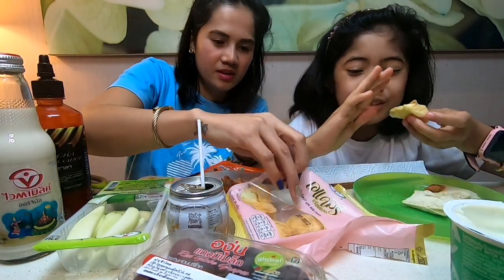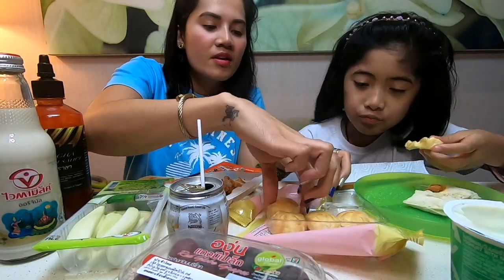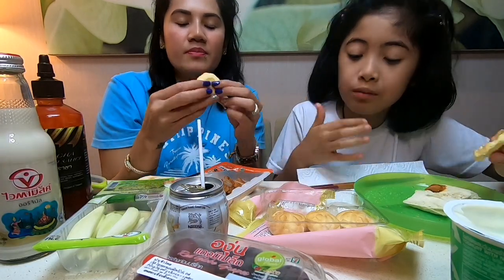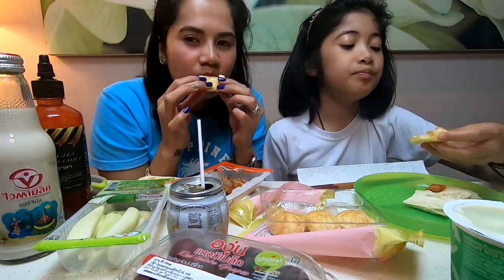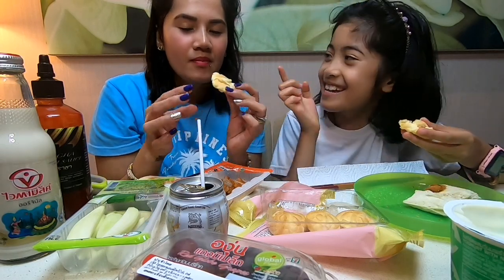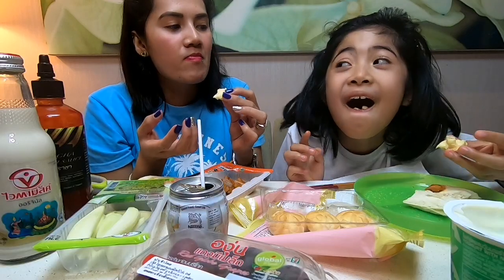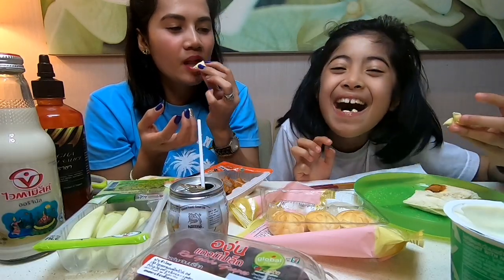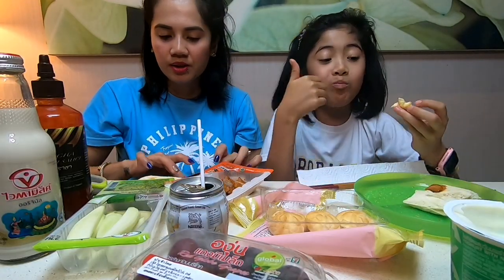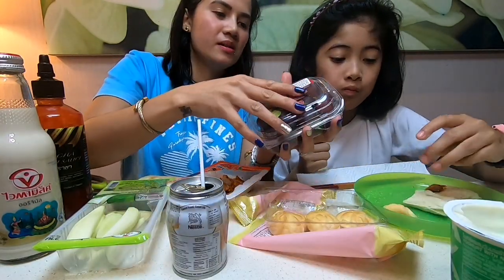So good. I like this. The milk is really cold. It's a cream. Milk cream. Nagpa-pop up siya sa mouth. How is it? Good? Okay. And the grapes. Finish it first.